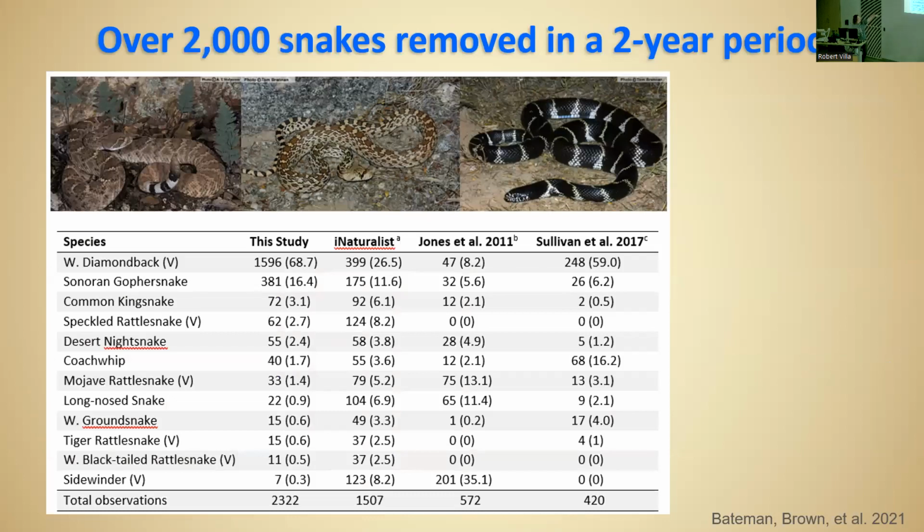So the first column you see is we have 2 years of snake removals. Basically, over 1,000 snakes a year are moved from Phoenix yards. And to me, that number was just mind-blowing. That's a lot of animals, and that's a lot of information. And so the species of snakes are listed in order of most abundant to least based on that Rattlesnake Solutions data set. What you see in parentheses is the percentage. And so, for example, 68% of all removals were Western diamondback rattlesnake. The second is Sonoran gopher snake, 16%, etc.